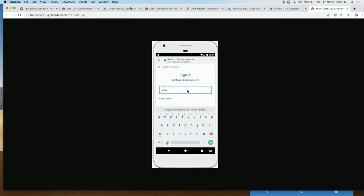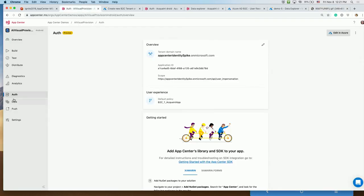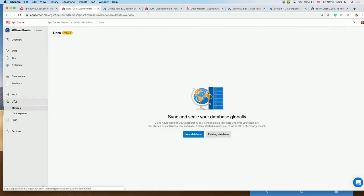All right, so now Eli is going to share a little bit more about App Center data. Cool, we have a few minutes left, so let's see how the data service in App Center works in action.